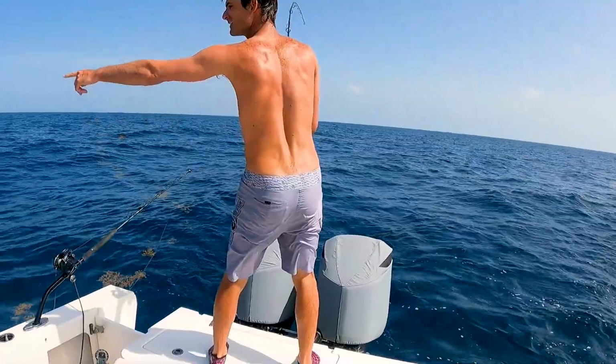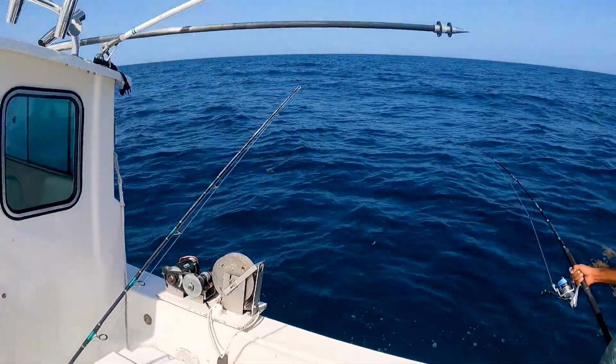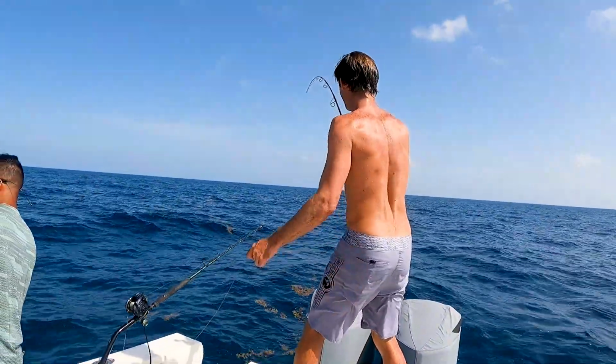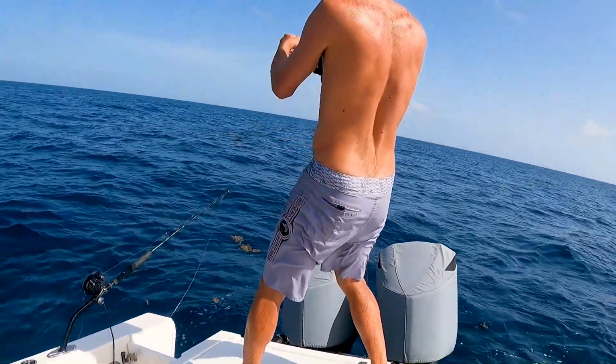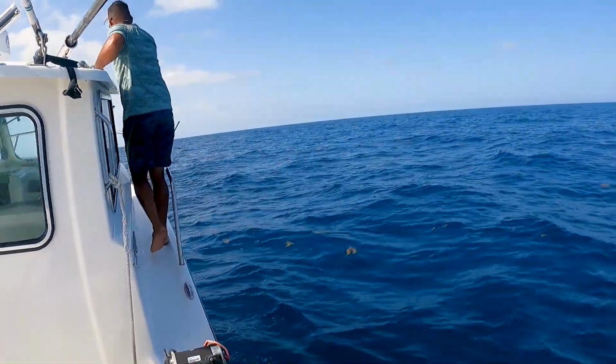Dude, he's got the bigger sail right there, and then I saw this one, so I got back in the boat and pitched a bait out, and it was right on him. You never know what you're gonna see. This is not what normally happens on Jordan's boat.